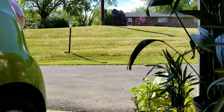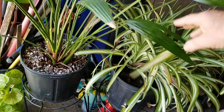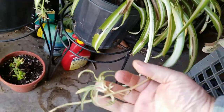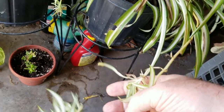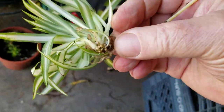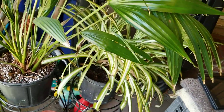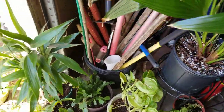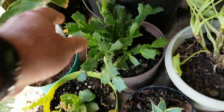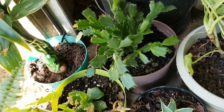All right, let's check everything. You can see all the plants here. See all these? You could make new plants out of these if you want. You see the little roots are trying to form there and everything. There's a bunch of them on there. They're all over. Well, here's the Christmas cactus. It's looking good. Look at that. It's looking real good.